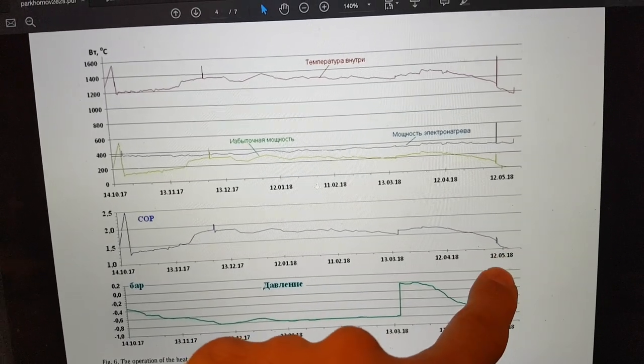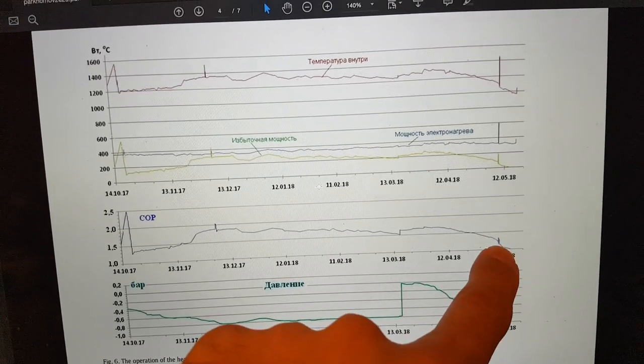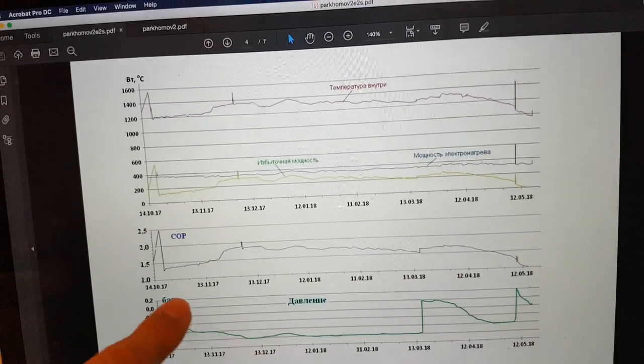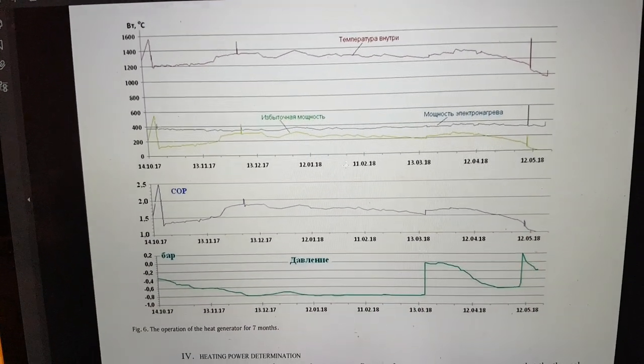They try and rescue the reactor by putting more pressure of hydrogen in. It blips up and then just goes down to dead. And they tried putting some extra power in at this time, but it flatlined, and this is a COP of one. And so they concluded that that was the end of the cycle.